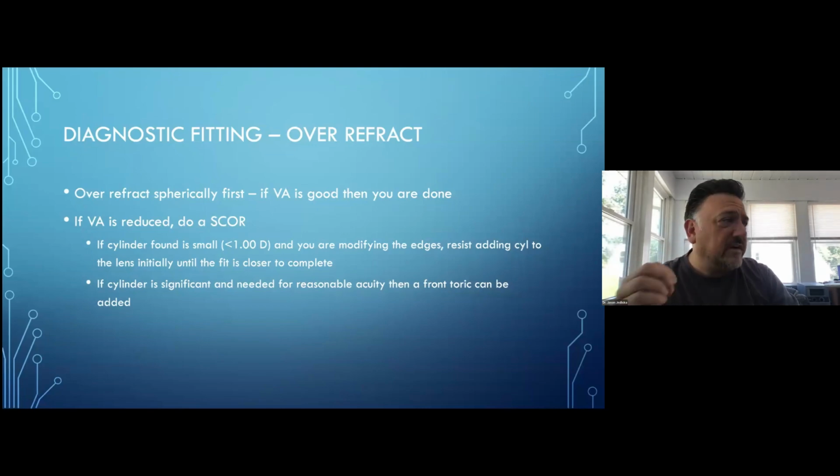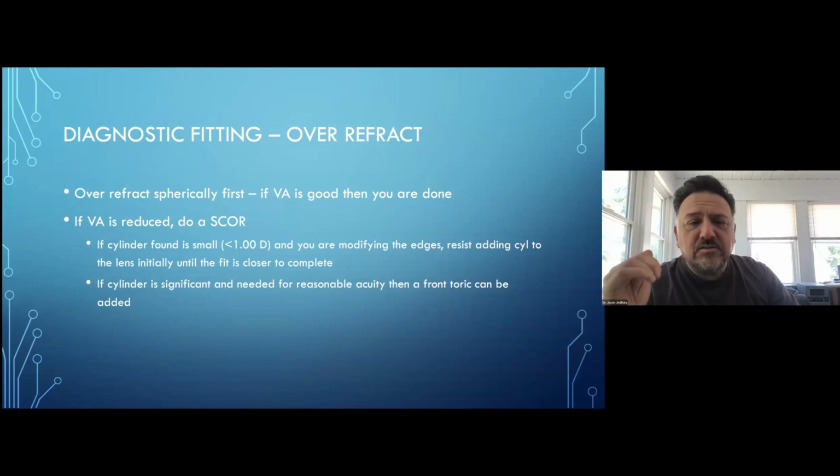Of course, if you do find a spherocell over refraction, I would always hesitate to add cylinder at the initial process on our diagnostic fitting until we've really got a fit that we're happy with and we're close. If we've still got residual cylinder after we feel like we've got the fit pretty well optimized, then by all means, go ahead and add that cylinder later.